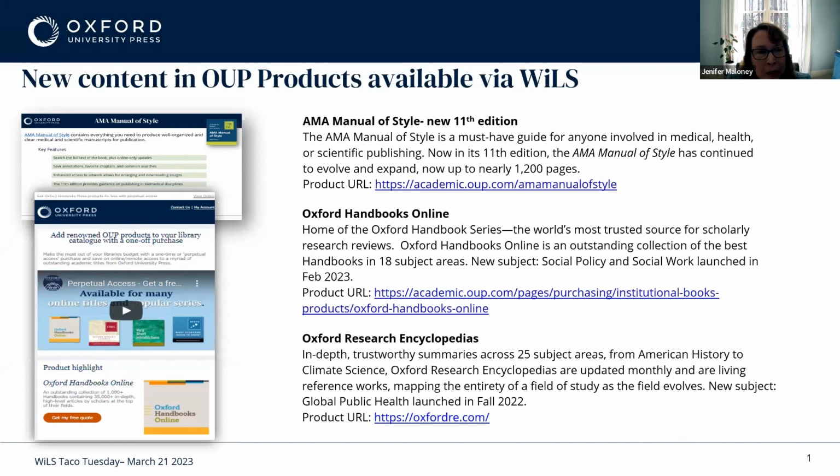And today I'm going to talk about new content in our Oxford University Press products. All of these products are available via WiLS, so WiLS can provide the pricing for any of these products that I talk about today. If there are any questions on the products, I can certainly help you with that. I'm going to have my contact information at the very end, along with some of my colleagues that handle specific types of WiLS members.